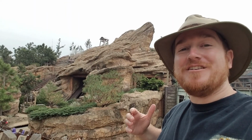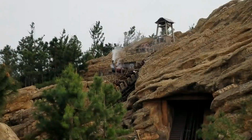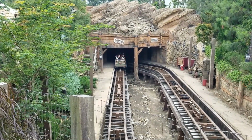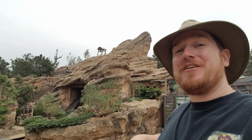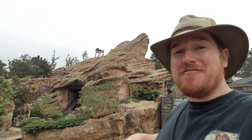This is seriously just a stinking cool coaster. Imagine, if you will, something that combines elements of Big Thunder Mountain with Expedition Everest and just a little touch of Rock 'n' Roller Coaster, and that gives you this thing. Big Grizzly Mountain Runaway Mine Cars. This ride is just a ton of fun.